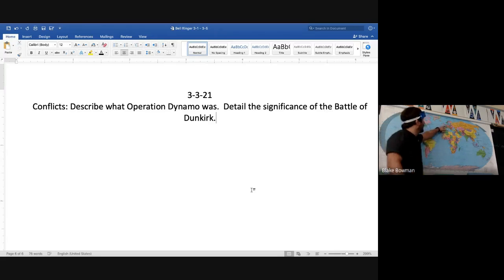You know the English Channel right here. As they're doing that, they're caught off guard because they didn't really expect Germany to advance as quickly as they did. And what tactic was that again that Germany used? Troy? Blitzkrieg. Yeah, Blitzkrieg, lightning warfare.